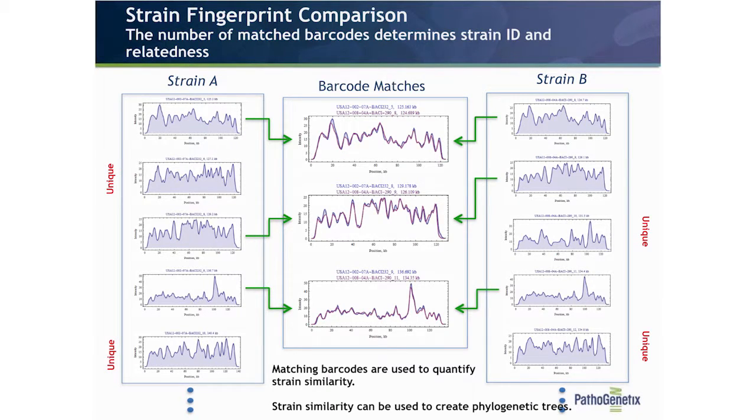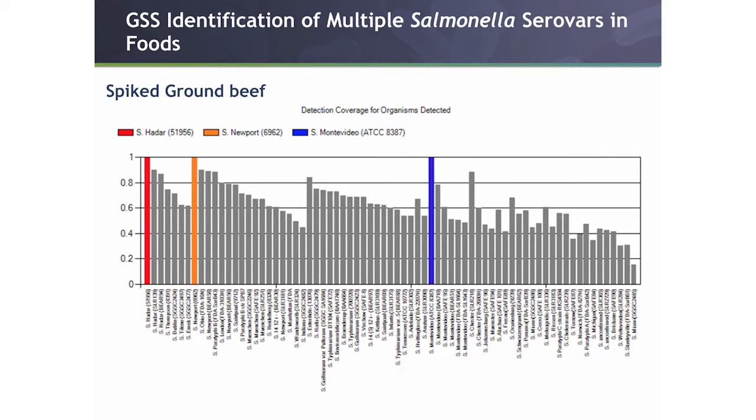The onboard data analysis software uses proprietary algorithms to compare barcodes generated by a sample to fingerprints in the resolution database and determine the level of relatedness of the strains. The system is able to report the presence of species, molecular serotype, and strain type of the target pathogen in the sample, and can even identify multiple strain types or serotypes that are present in the same sample, which is shown here by the data produced when 3 different Salmonella serotypes were present in the same sample.